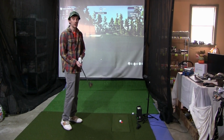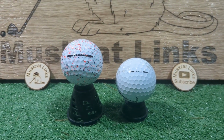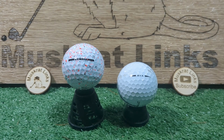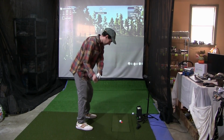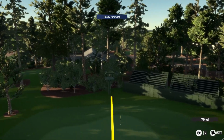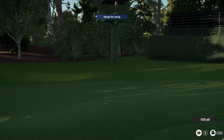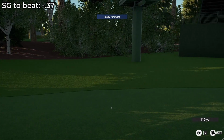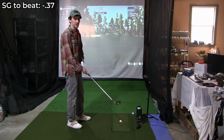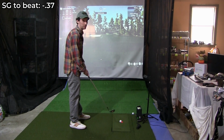In the next matchup, we've got the Vice Pro Soft versus the AVX. The Vice Pro Soft just nicks it in terms of ranking, so we've got the AVX up first from 97 yards. Looking good, settle. Oh, just over the back. We juiced that one a little bit. Vice Pro Soft just needs to hit the green pretty much. Minus 0.37 there for the AVX. Surely we can at least hit the green and let the Vice Pro Soft move on.